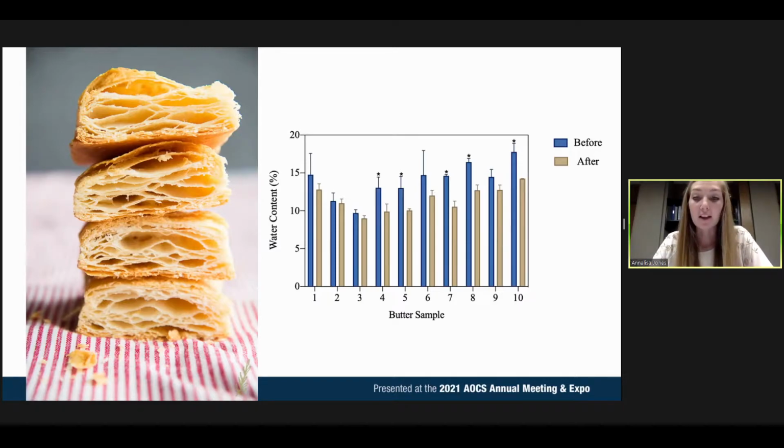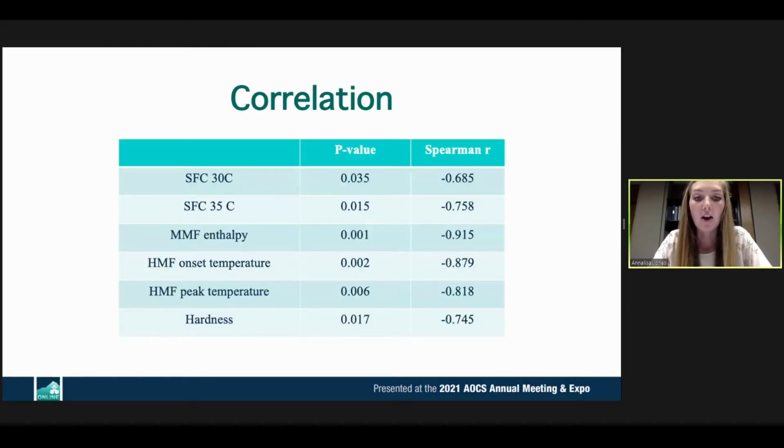After identifying the amount of loss of the rolled and the control butters, we tested the physical properties on all 10 samples, including melting profiles, solid fat content, water droplet size, rheological properties, and hardness. We then performed a correlation analysis to pinpoint trends related to water loss. All characteristics were tested for correlation, but I will only cover the significant results.